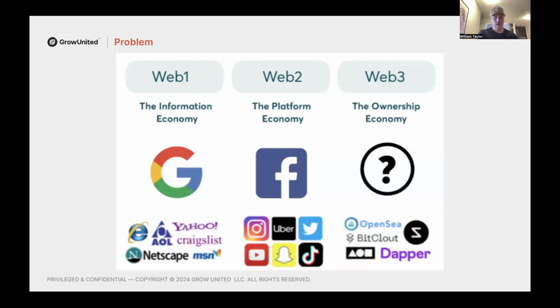Web 1 was the information economy. This is where Google, Internet Explorer, Yahoo came in, and they said, hey, at your fingertips, you can have as much information as you can get your hands on. And that led to the platform economy, which said, hey, not only do we want you to be consumers, but we want you to be creators. So now you can come create on the platform, which was amazing. But in both of those models, it was a centralized system where that was owned by a centralized model.